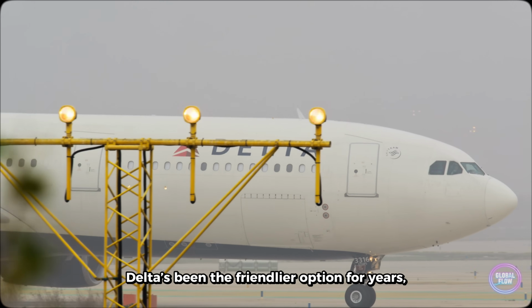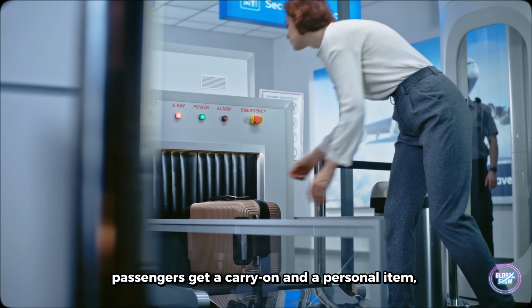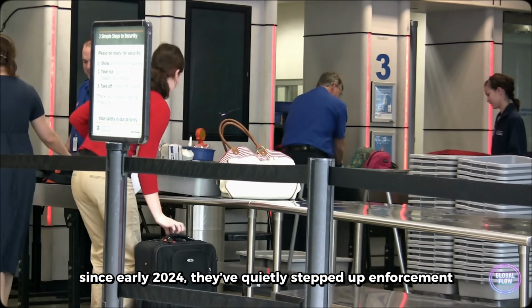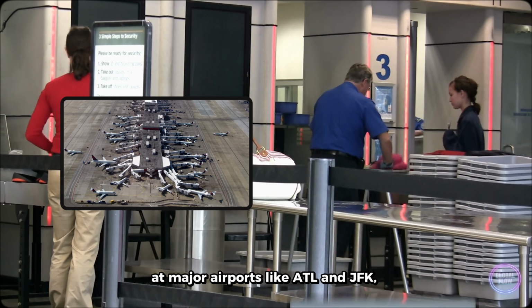Delta's been the friendlier option for years, and that's still mostly true. Basic economy passengers get a carry-on and a personal item. But don't get too comfortable. Since early 2024, they've quietly stepped up enforcement at major airports like ATL and JFK.